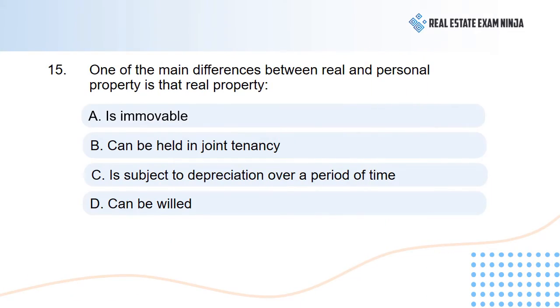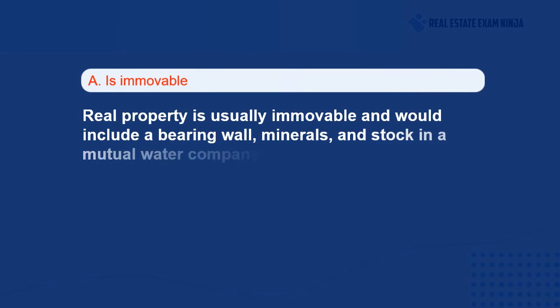15. One of the main differences between real and personal property is that real property A. Is immovable. B. Can be held in joint tenancy. C. Is subject to depreciation over a period of time. D. Can be willed. The correct answer is A. Real property is usually immovable and would include a bearing wall, minerals, and stock in a mutual water company.